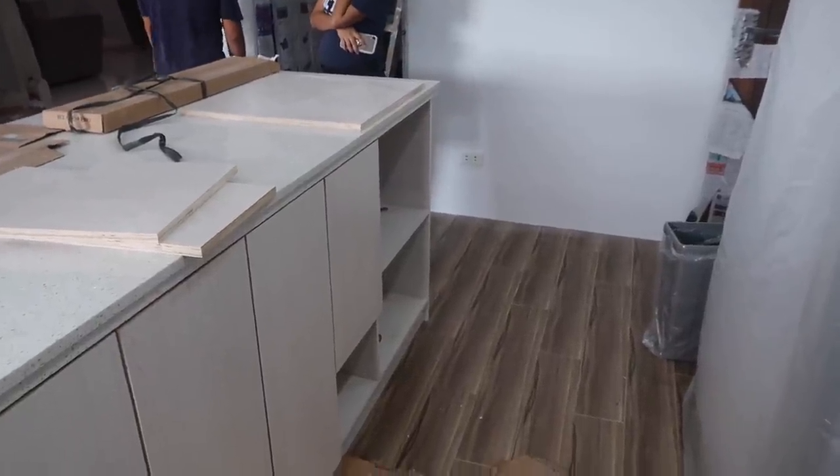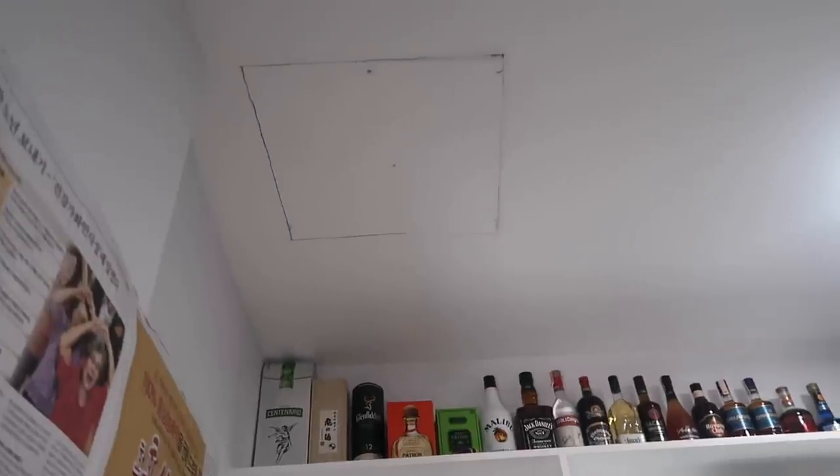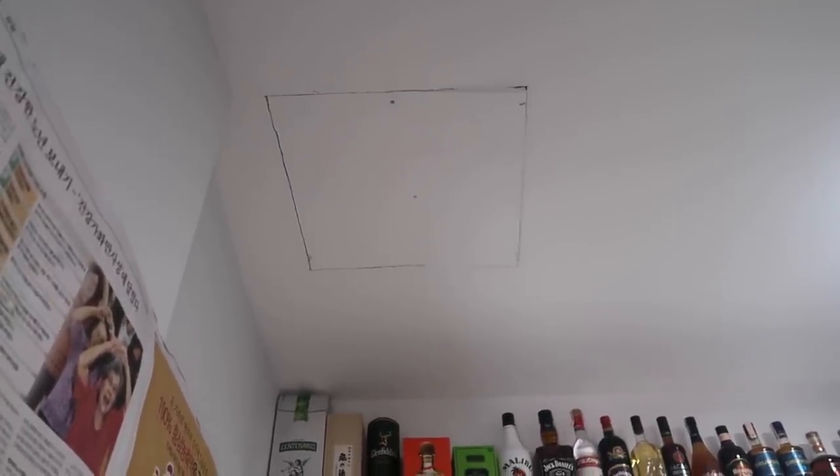Electrical, I'll show you. All right, and we got a hole in our ceiling. They're just cutting it. Actually, they're trying to get it out, but it's break time right now. We have a little bit of electrical issue right now, so we're getting another manhole for the ceiling now.